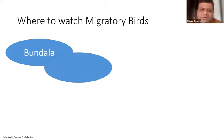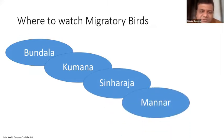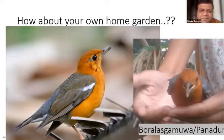One may have the question, we have to watch migratory birds. Should we have to go to these kinds of places? But what to do at this period of time, especially during the new normal, where we are asked to restrict our travel, and of course there's a lockdown going on. So how can we watch migrant birds? But some special migrants are recorded even in your garden. So these are some of the birds that are getting recorded here.